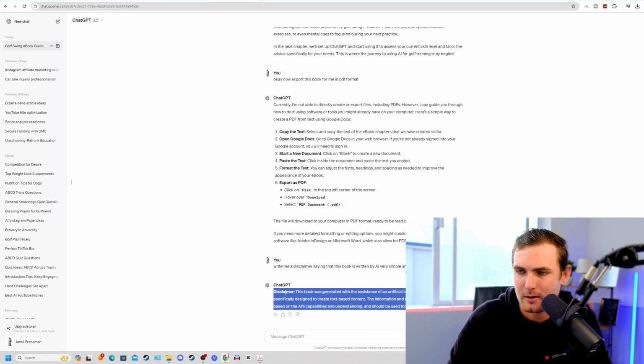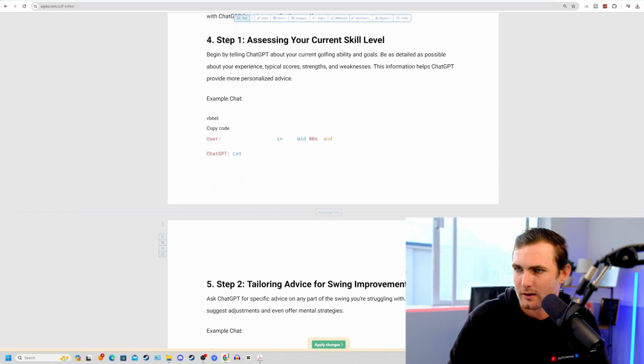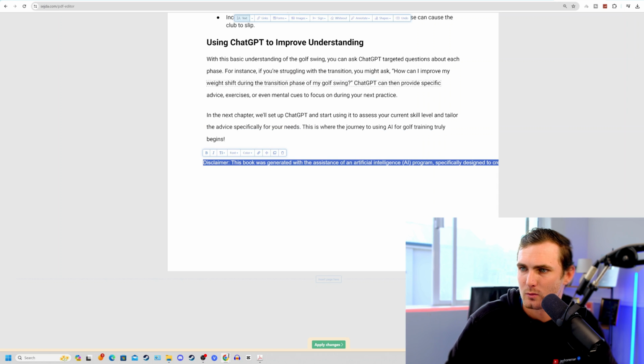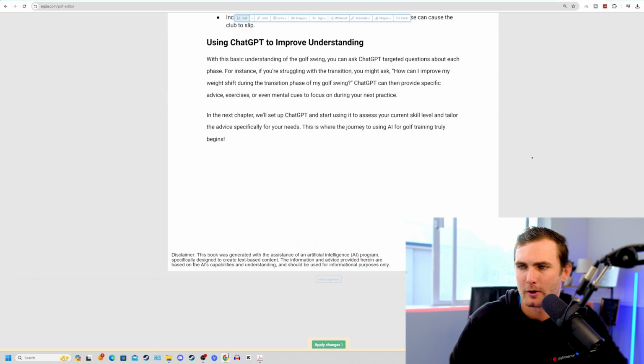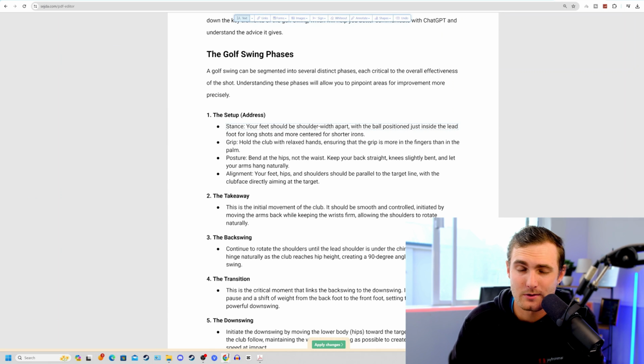Copy this disclaimer: highlight the text, click on copy, come back to Sedger.com, right at the bottom of the book, under the last conclusion, over here, we can simply put, by double clicking here, adding some small text. We can highlight this, we can make this a bit smaller, just like this, and we can put this at the bottom left of the page.